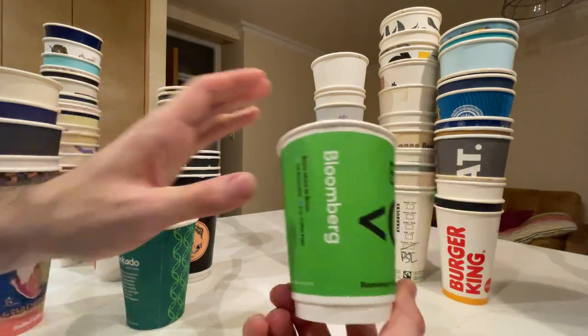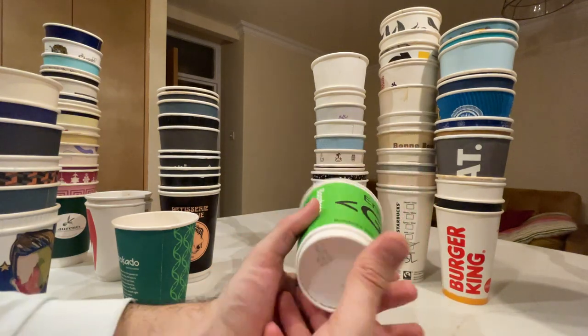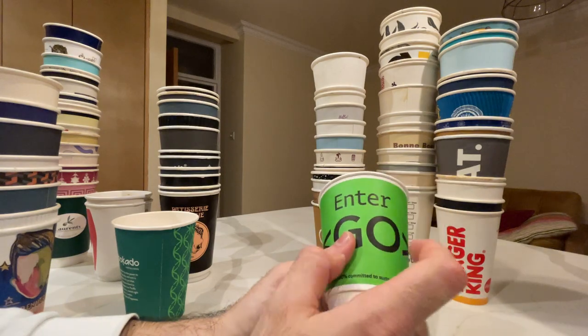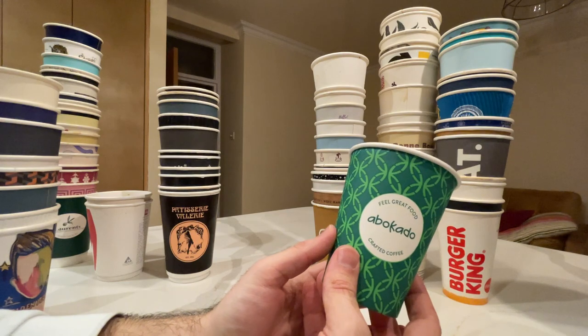Okay, Bloomberg, another non-coffee company. This is a very special cup. Not everyone can get these because you have to be inside Bloomberg to get this. Unfortunately, I don't actually remember drinking coffee there, so I just took the cup for my collection.